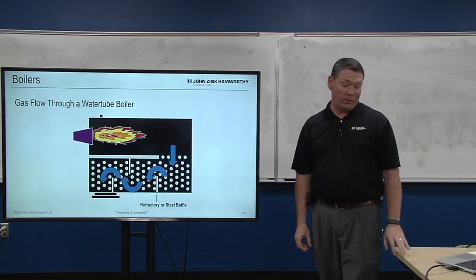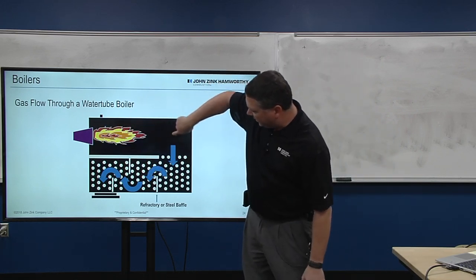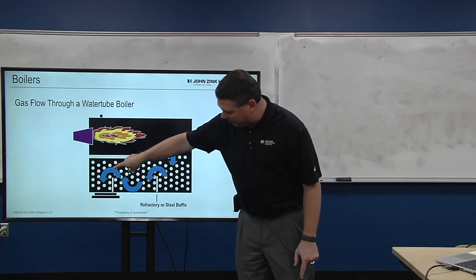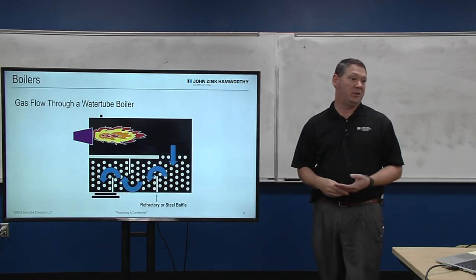So this is kind of the representation of the top down of the package boiler, flame in the radiant section. Then it goes through all these tube banks on the convective section, and then they're out to an air preheater, out to some breaching, or out to the stack.